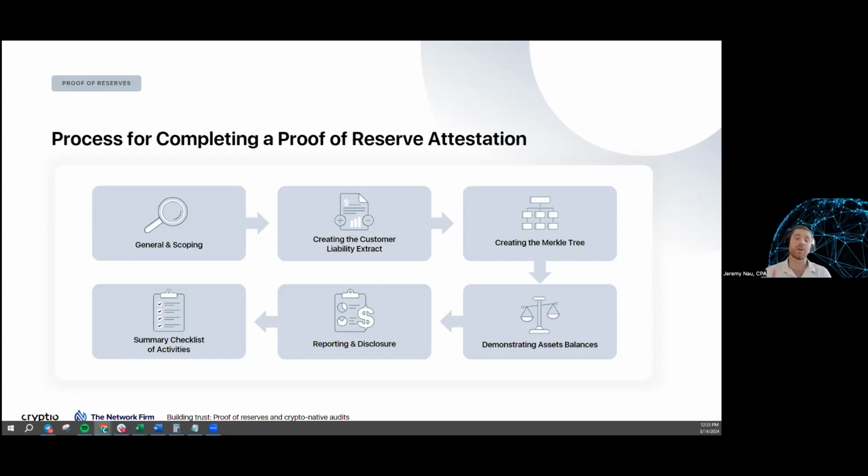Yeah, usually there's a prep phase, right? And it's typically at steps 1 and 2. It's being able to document the understanding, provide a clear scope, and then preparing the customer liability extract, because typically there's some customization that needs to be done there to prepare for that to be looked at or inspected by a third party.